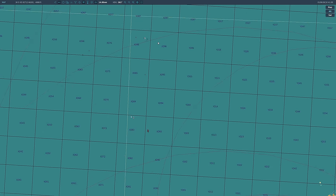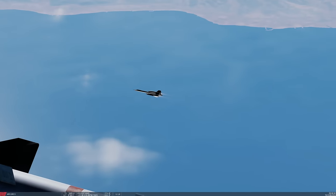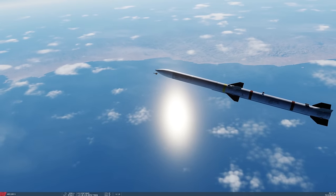So the Raptor got there, to be honest, with ease, which is cool. And look, there's one flying in formation with it. But they didn't fuse, and I actually don't know why that is. Why didn't they fuse? I mean, that was an intercept. I think that could be called an intercept.